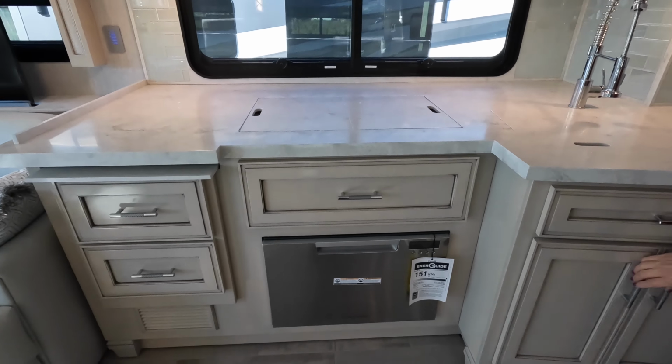Then headed over to the fridge. You have a Whirlpool fridge. Then you have a large pantry here, and these are the pushed ones. That should be standard on all of them, because otherwise you have bottles flying all over the place.